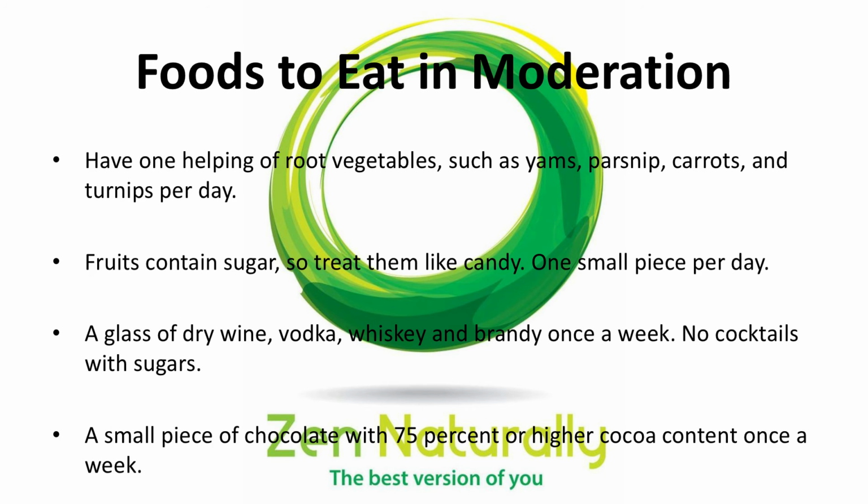Foods to eat in moderation: have 1 helping of root vegetables, such as yams, parsnips, carrots, and turnips every day. Fruits contain sugar, so treat them like candy, 1 small piece per day. A glass of wine, vodka, whiskey, or brandy once a week. No cocktails with sugars. A small piece of chocolate with 75% or higher cocoa content once a week.